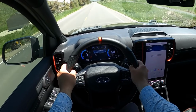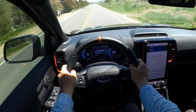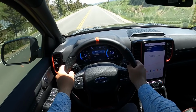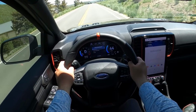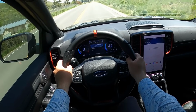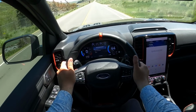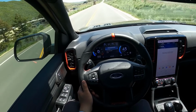The power is great. Again, you gotta remember, this is still a mid 5,000 pound pickup truck, so it's not gonna be the fastest thing on the planet, but for a pickup truck, it's pretty darn quick, and it sounds good too. It's still a V6, it's not a V8, right? But for what it is, it sounds pretty darn good. Love the steering wheel. Definitely has a sporty feel to it too.